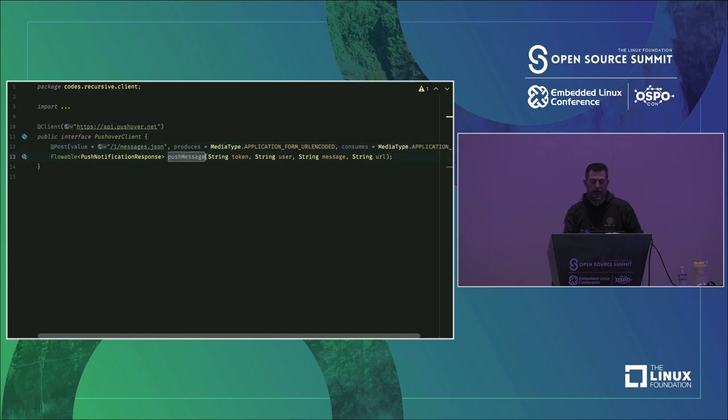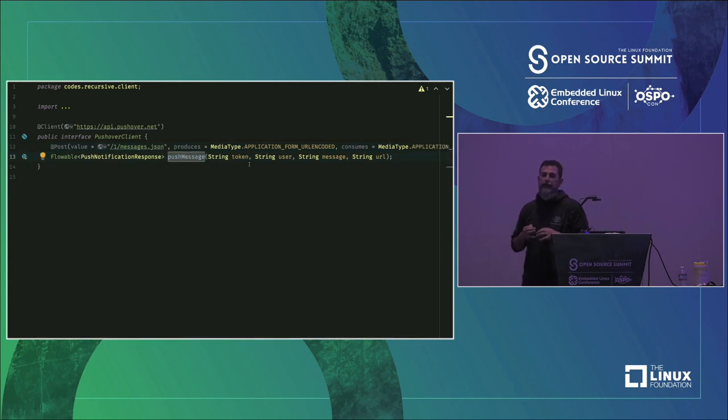So I have this push message method, and at compile time, Micronaut takes care of all the nasty plumbing that's involved with making HTTP requests. And at runtime, I have this nice client ready to go. So I call this push message method.